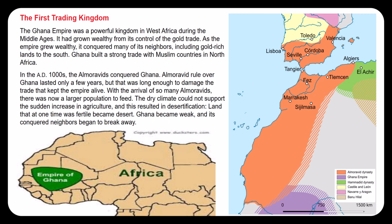The first trading kingdom. The Ghana Empire was a powerful kingdom in West Africa during the Middle Ages. It had grown wealthy from its control of the gold trade. As the empire grew wealthy, it conquered many of its neighbors, including gold-rich lands to the south. Ghana built a strong trade with Muslim countries in North Africa. In the AD 1000s, the Almoravids conquered Ghana.